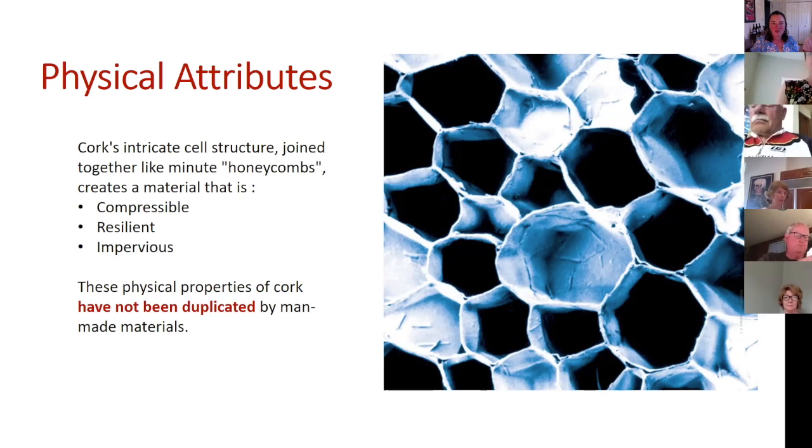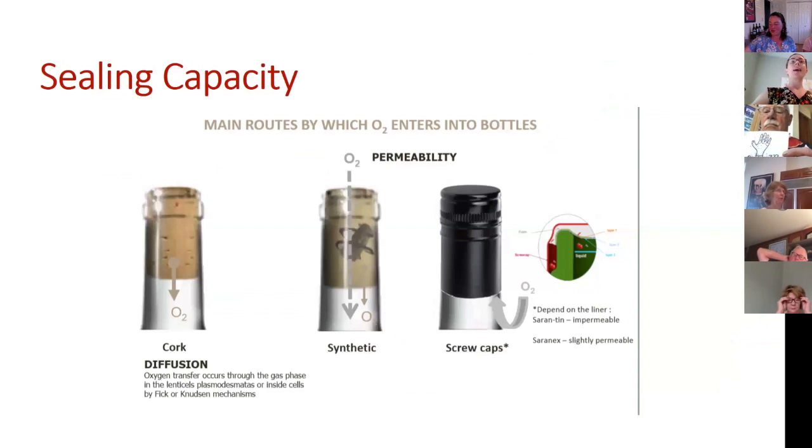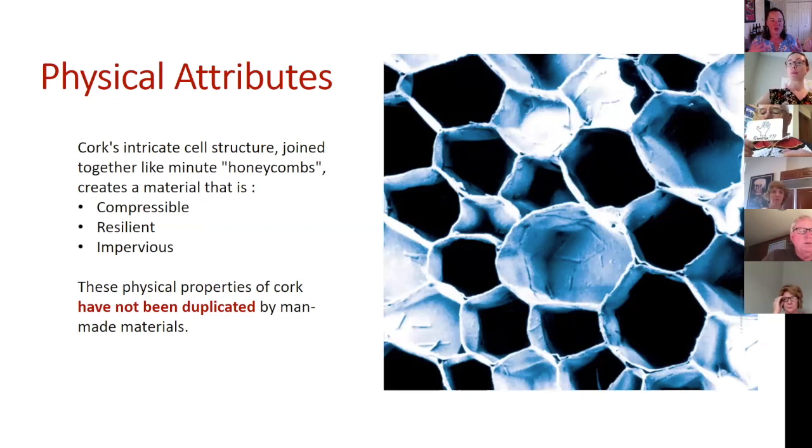I labeled. Okay. And so, as we talked about, it is compressible, it's resilient, and it's impervious, which is what makes it all those important characteristics for a closure. It's really pretty interesting. When we get the corks before bottling, they're this big, and then to go in the bottle, they squish down quite a bit. With this honeycomb material, it's like taking a sponge and having some jaws. There's metal jaws within the corker that compress the cork and push it into the bottle. And then it expands again to seal it.